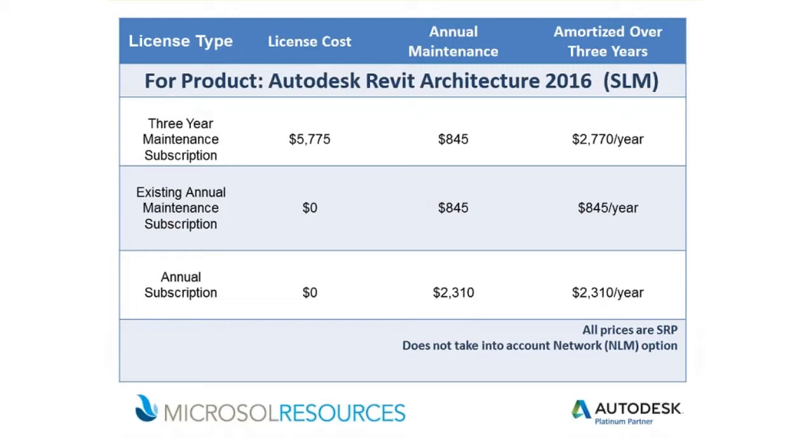Compare that to if you already have this product, a perpetual license, and you're maintaining that on maintenance subscription. That is $845 a year. That means that you never really own Autodesk software, but it's your seat, right? So you already have the seat, you're maintaining it for $845 a year. That is 1/3 the price of desktop subscription.